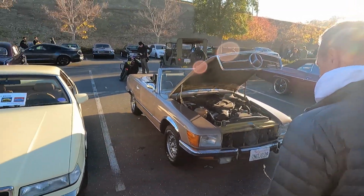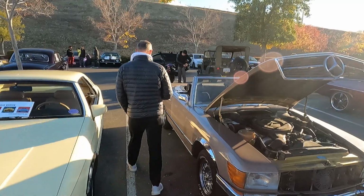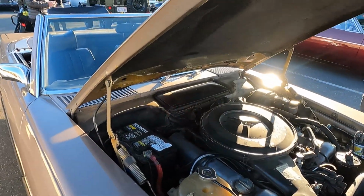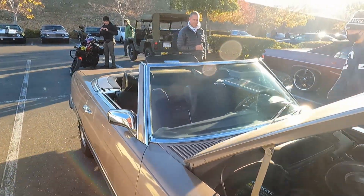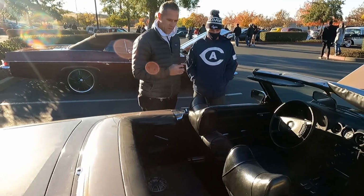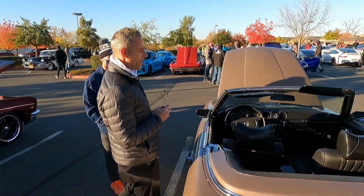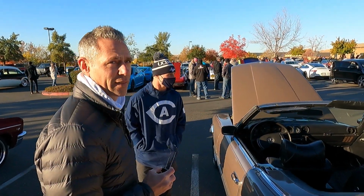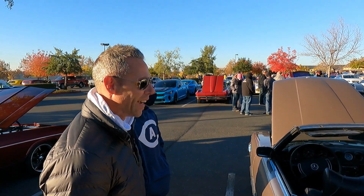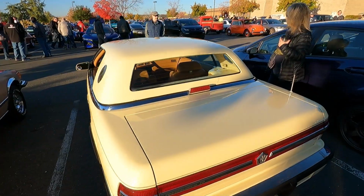Super nice cars. This is a 380? Maybe around 450. The V8. Yeah. These cars are fun to drive. Super fun to drive, and they've actually got a lot of power in them. That's probably a 4-cylinder, huh? Yeah, it's a Chrysler turbo 4-cylinder minivan engine. Chrysler Caravan, very cool.